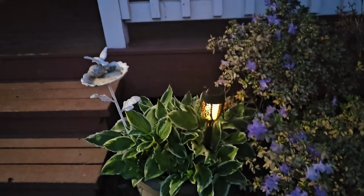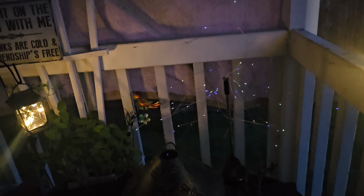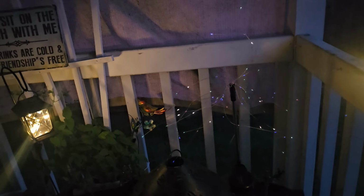Aren't those cool? $1.25. What the heck? Isn't that awesome? And this I got on Temu. Has to have sun in the day or it doesn't work. Anyway, I think that one is not working anymore. I might have to get another one for there. Look, my lights. See?